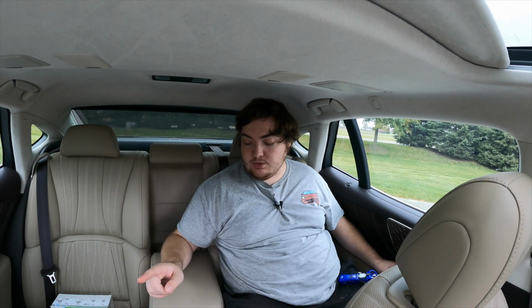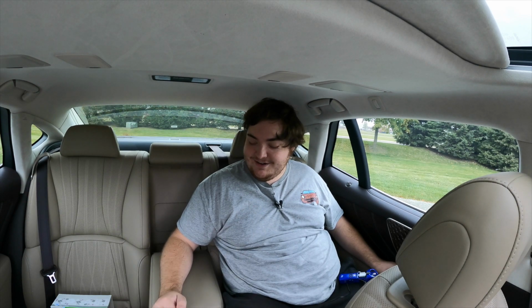I can actually manually move the passenger seat using these controls back here. So if I'm sitting over here and there's no passenger, I'm being chauffeured or whatever, I can actually move that seat all the way up, which is really nice. I also have controls for the rear sunshade behind me, a little bit louder back here, but I can control that myself. And then of course the other seat gets heated controls.